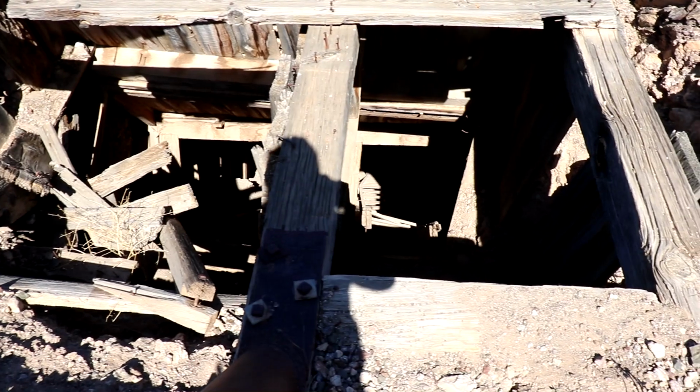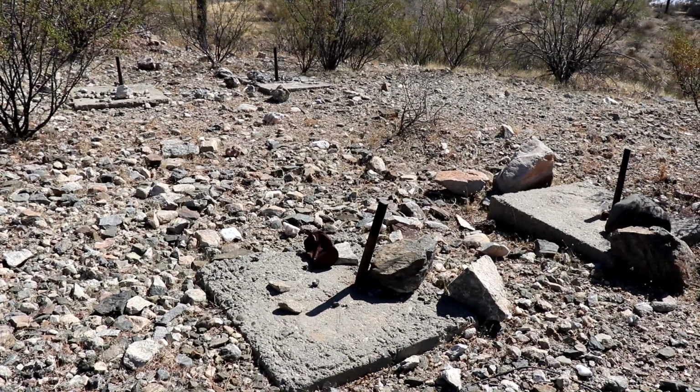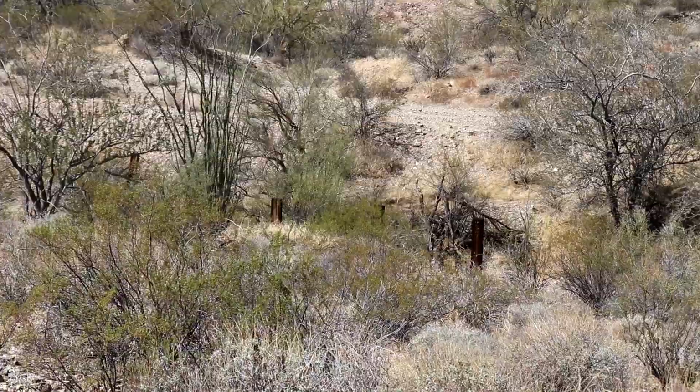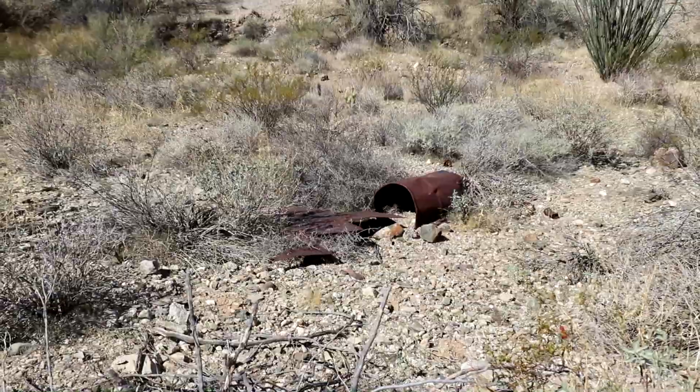A smaller entry on the right was the manway, or access point for workers. Old ladders remain in this section and stretch down deep into the darkness. Various other concrete pads, metal rods, wooden beams, and countless other pieces of debris remain scattered around.